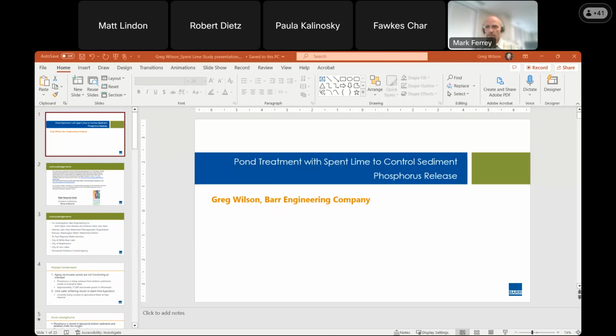Dredging sediment or treating it with alum and iron can control phosphorus release, but these are expensive options. So it's great to have Greg Wilson here this morning from Barr Engineering to tell us about a study evaluating the application of spent lime to stormwater ponds to reduce sediment phosphorus release, as an option that has the potential to dramatically reduce the expense of treating phosphorus in these ponds.